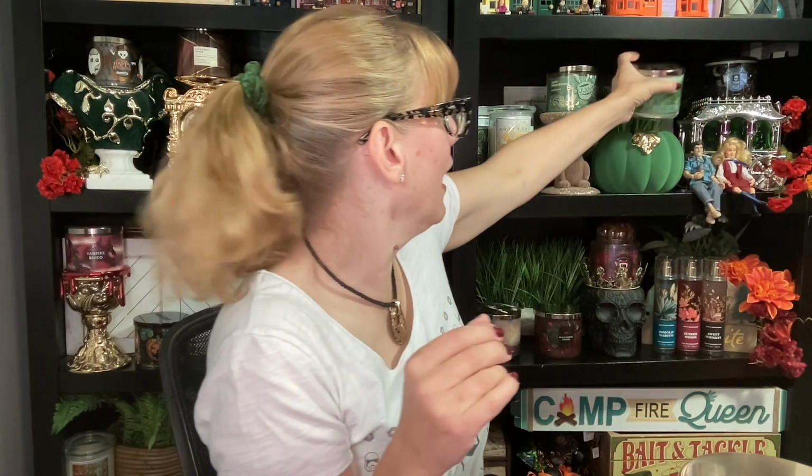This is Fall Forest. I kind of like Fall Forest. It's a little fresh, but I think it may work for me. So Fall Forest, let me look up those other Halloween candles. I think those might be sold out. I'm just going through the list.